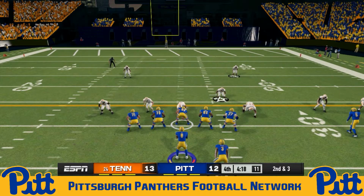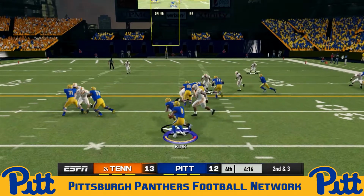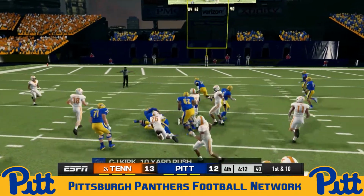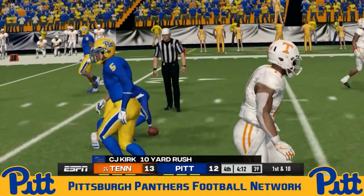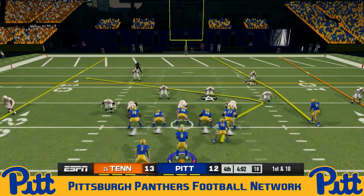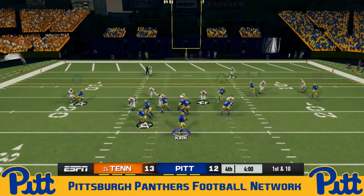Pitt inside the 30 now, which again puts you in Johnny Mayday's field goal range, but you'd love to get your first touchdown of the day to really make things difficult on the Volunteers offense. Kirk goes up the middle, 10-yard pickup there as we're nearing the 4-minute mark to play in the final frame.